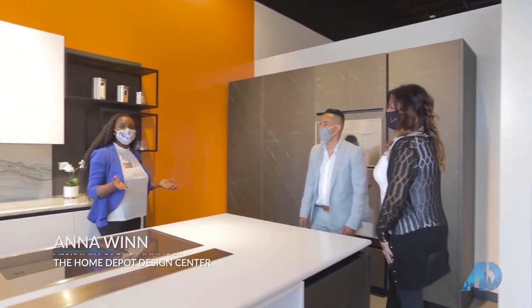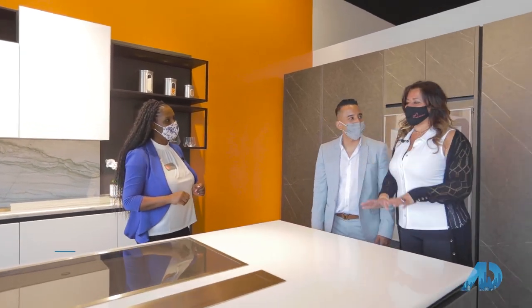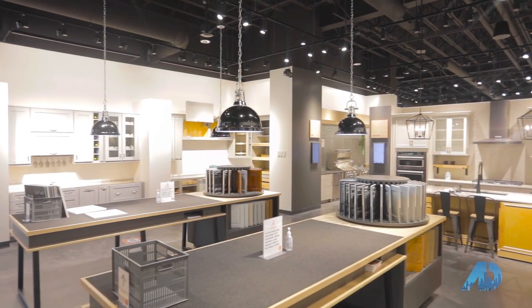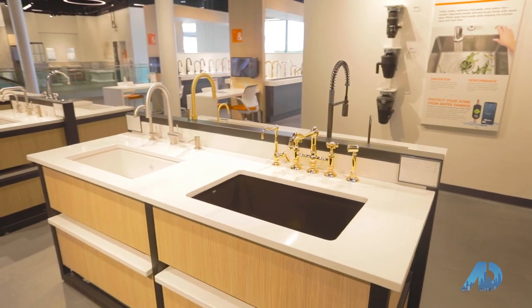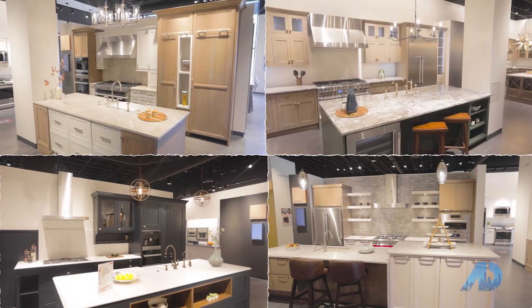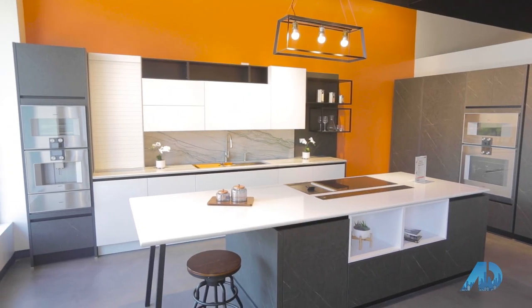Welcome to the Home Depot Design Center in Rockville, Maryland. Thank you for having us. So this design center, tell us about it. So this design center is 35,000 square feet of kitchen and bath, and we have 16 kitchen vignettes. We are here in one of them, which is a very contemporary kitchen.